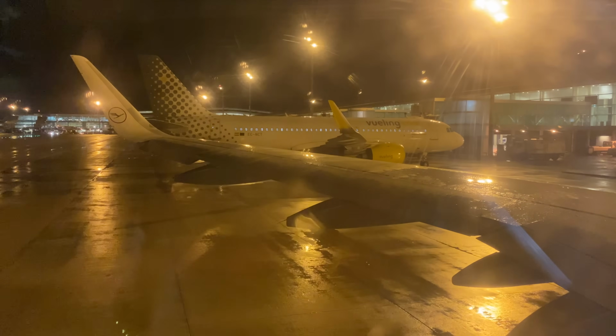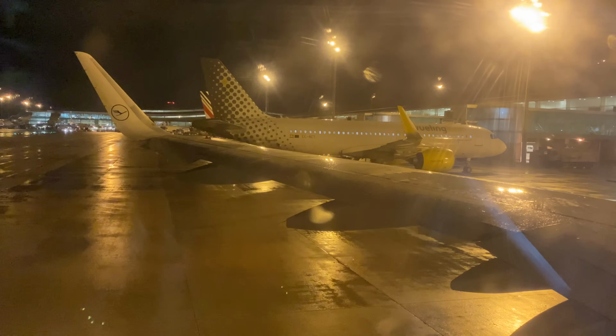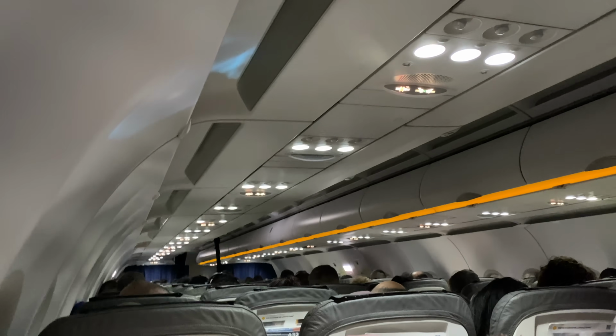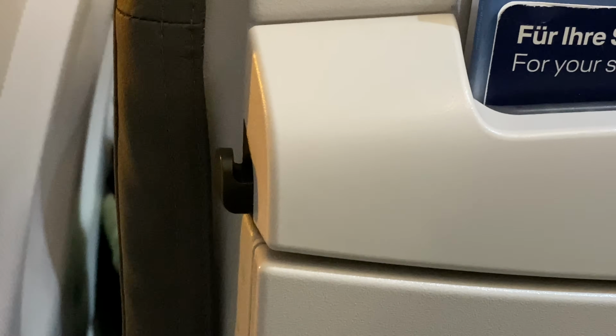So the captain is saying that there's too many carry-on baggages on board and there's not enough space in the overhead locker, so the flight has been delayed. He suggests us to put our hand baggage under the seat in front of us, otherwise we're going to miss our connecting flights. Well, he's got a point, but I don't like the way he delivered that message. Coat hook. There's one coat hook on every seat.